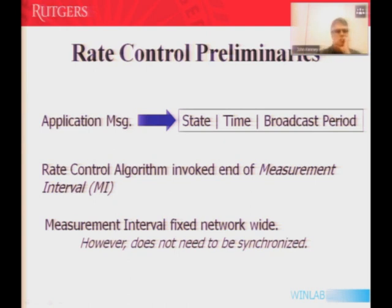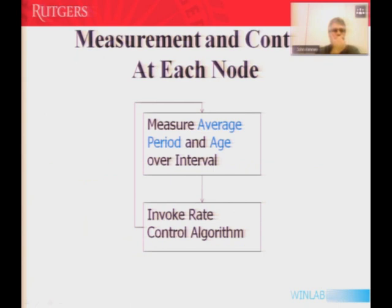The rate control algorithm is always invoked at the end of a measurement interval. In our work, measurement intervals don't need to be synchronized, although we assume they are of the same length at every vehicle. This is measurement and control at each node. We measure average period and age. I'll tell you what average period is, and how age is measured in a distributed setting. After you have done the measurement for, say, 1 second, 2 seconds, or 5 seconds, whatever your measurement interval is, you invoke the rate controlling call.